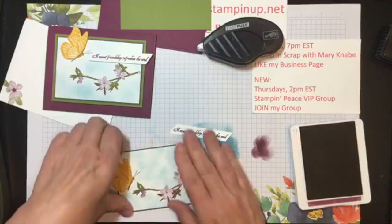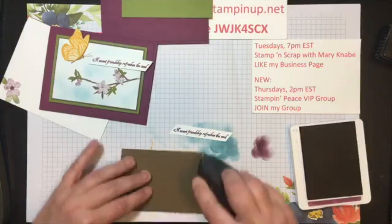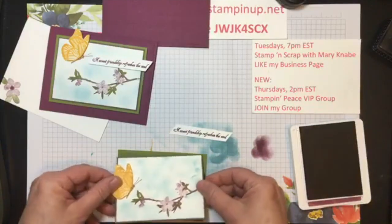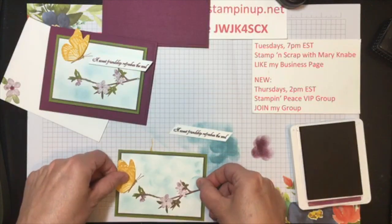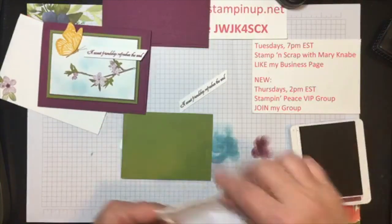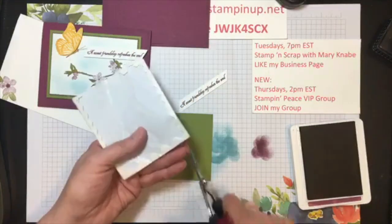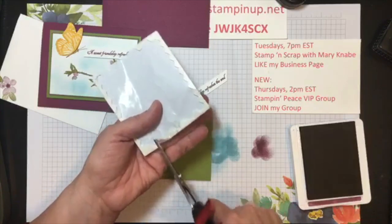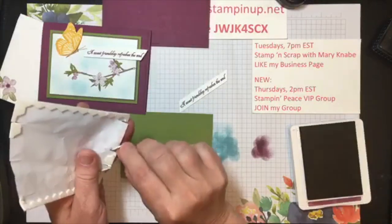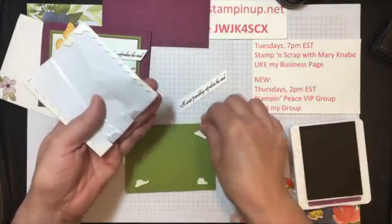I'm using Soft Suede for my first layer, and then I'm using Old Olive for the next layer. Okay, I'm going to pop this up on dimensionals, and don't forget, use up every bit of your dimensionals on that sheet. When you get down to the outside edge, just give them a quick clip or trim with your paper snips.